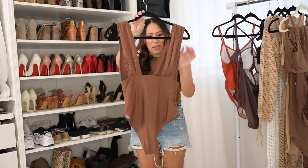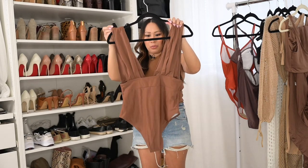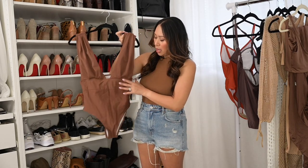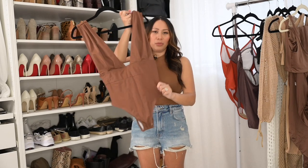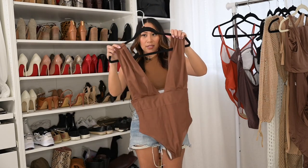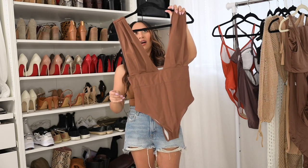But this one, yeah, I mean, being postpartum, it keeps everything in here in the belly area. And I like how the material of swimsuits too, they kind of contour your body as well. But yes, this one is perfect, perfect color.